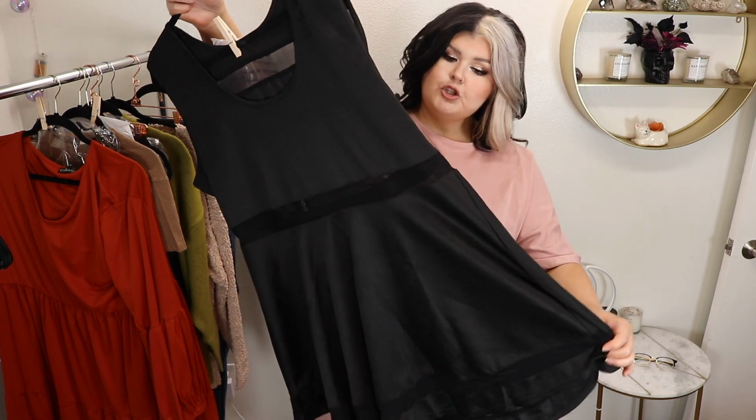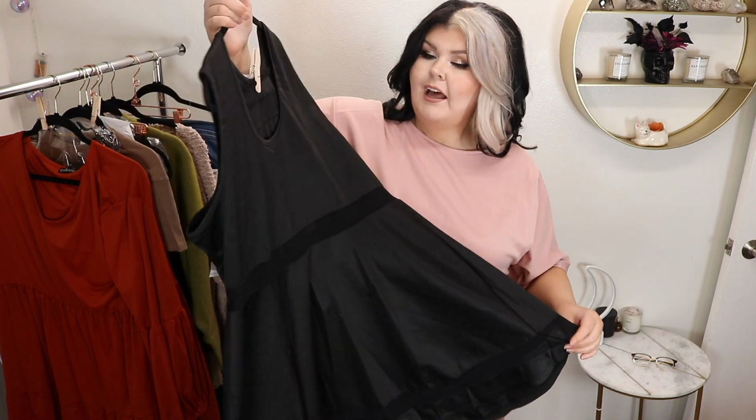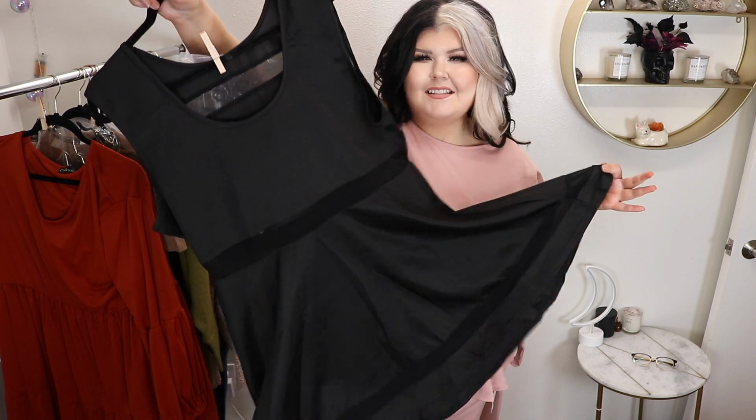I don't know. It looks like it's going to be pretty short, and it might be a little small. I got it in a 3X, but it was like a straight size situation. So we all know how that goes. Sometimes the 3X is more of like a junior's 3X, which is more like a 1X, depending on how it is.